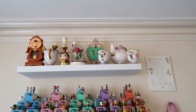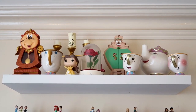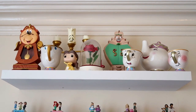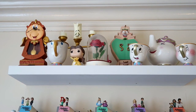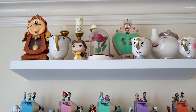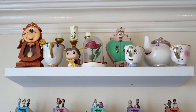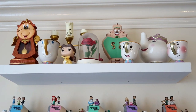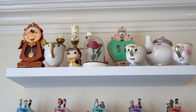Above that, which is really high up, I'm going to have to zoom in. There we go. I have my Beauty and the Beast shelf. So on here I've got my Cogsworth clock, my Disney Store chip mug, my Lumiere, a little Belle pop figure, a little rose in a jar. I have my wardrobe jewellery box, my Primark chip mugs, and my Primark Mrs. Potts teapot.